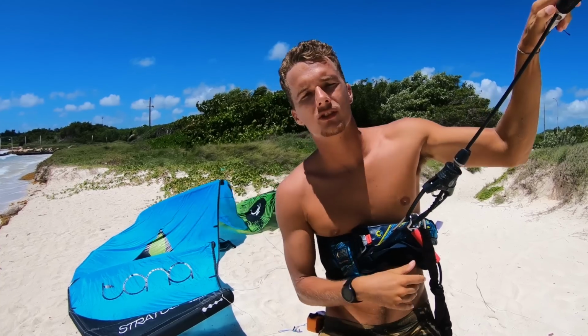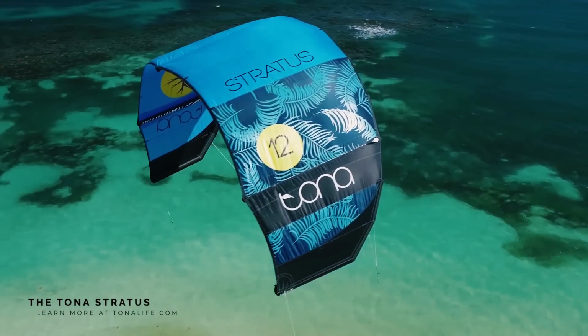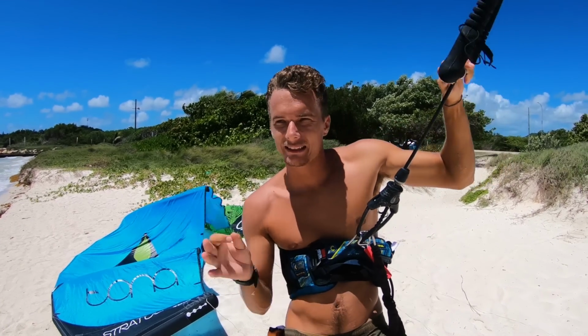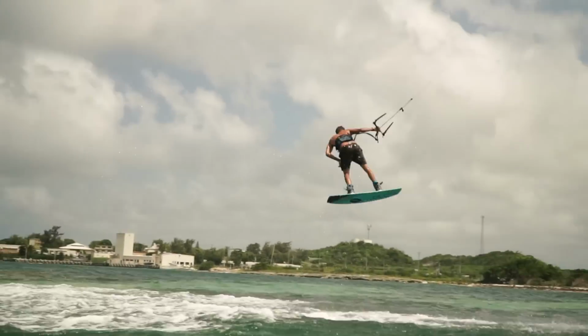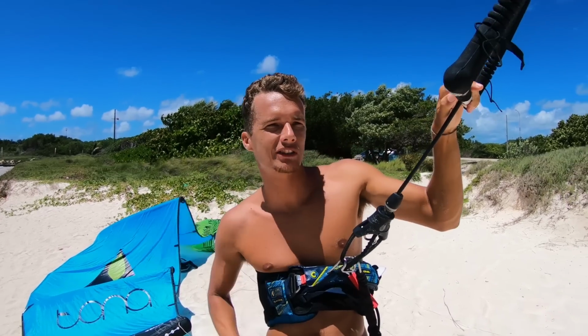Alrighty guys, so the kite's all set up. Right now I'm on a 12-meter Toner Stratus. The wind feels pretty perfect for it. So what tricks am I going to try and learn today? Basically I have 3 tricks I'm going to try and learn: a MOB 540, a KGB 540, and maybe a slim chance to blank. These are pretty technical tricks, so we'll see how we get on with trying them.